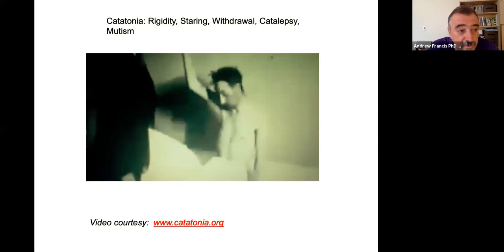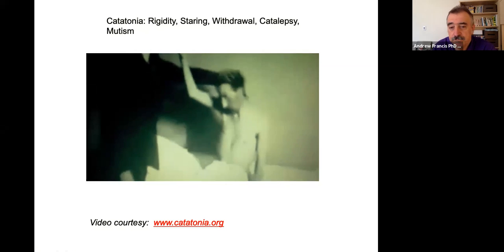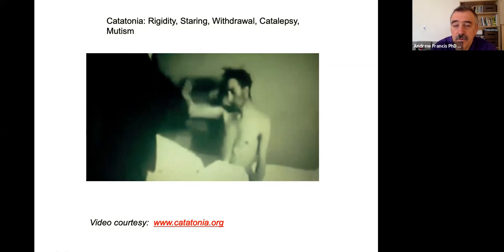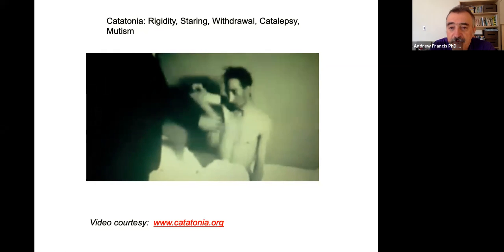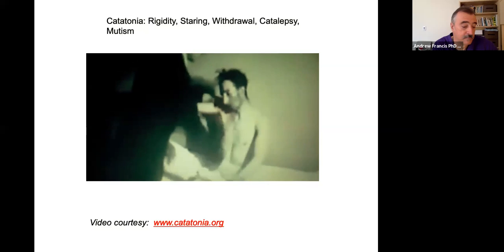So this is a patient from the early 1930s. The patient's on the right, the doctor's on the left. So it's a low quality, old black and white movie with no sound, but it shows a phenomenon that we can still see today. And you'll see what the patient looks like and how he reacts to the examiner. So his arm remains in an upright posture where it was previously placed, and you can see that the examiner moves the limbs and they stay in unusual postures, which may persist for long periods of time.